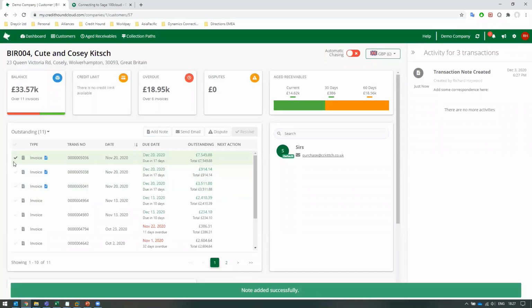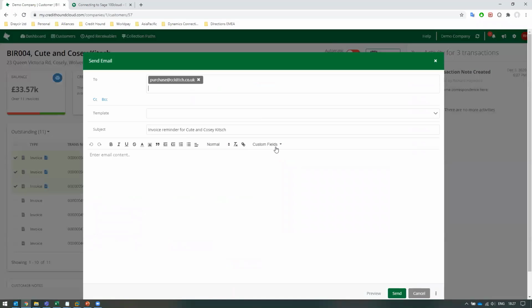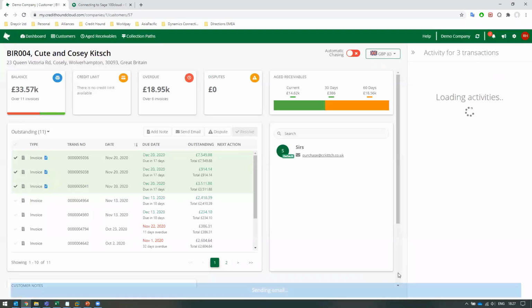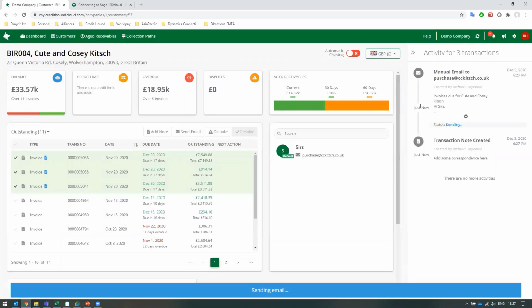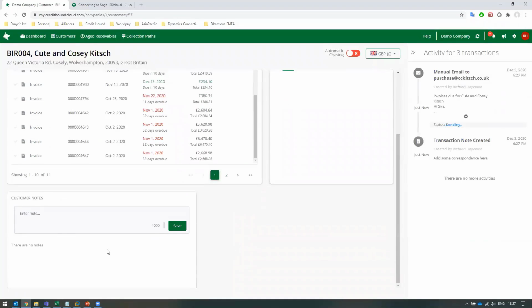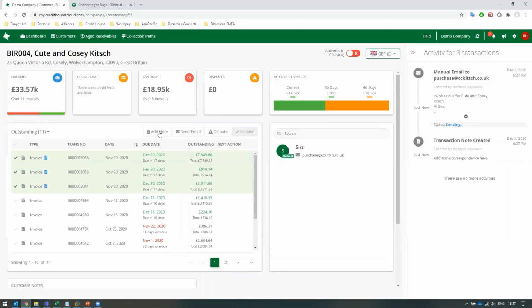It could be that a week's passed and actually they didn't pay you when they said they were going to pay you, and that's when, yes, you could just send one of those quick emails and you're away. But then you've got your note that you added here, and the email that you added here as well. So that's your audit. Obviously, you can chase an invoice multiple times quite easily. Any more generic notes for this particular customer, you tend to put them here. Any notes against the invoice, you would select the invoice and just hit the email or add note button there.